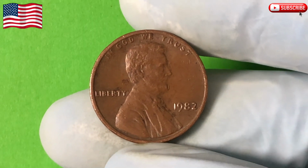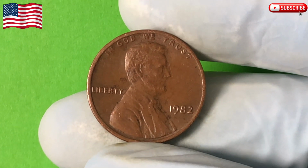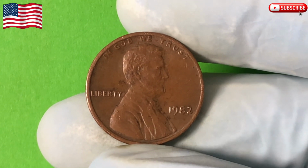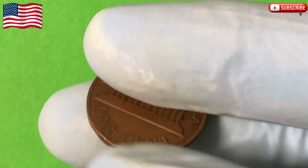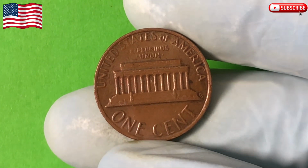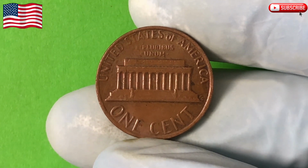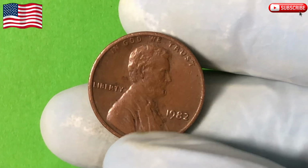Mint marks: D, S, and no mark. Just like other coins, the 1982 penny can come with different mint marks that indicate where the coin was produced. D, Denver Mint. Pennies with a D mint mark were minted at the Denver Mint and are the most commonly found variety. S, San Francisco Mint. Pennies with an S mint mark are proof coins.